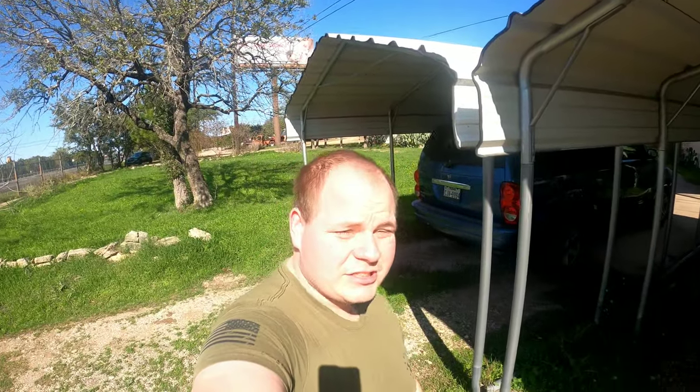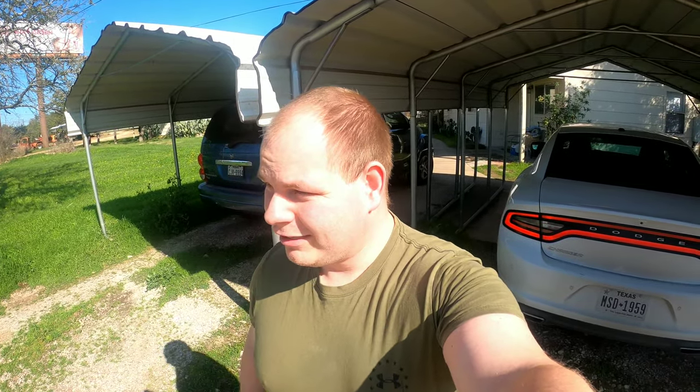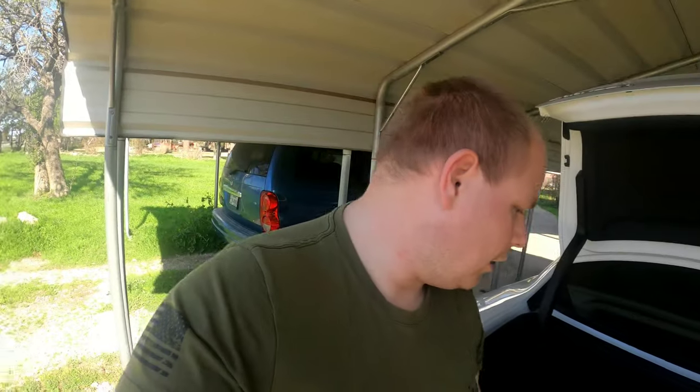So there it is. She's nothing special. She's just a little V6 kind of BS rental car. So as y'all can see, it's a rental car. But we're gonna go ahead and put the stroller in here as I backlight y'all. Sorry, really bad at this little camera angle thing.